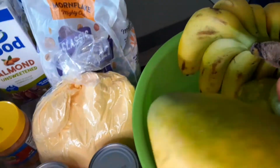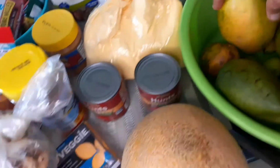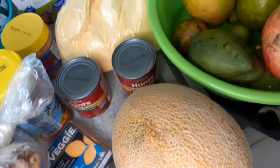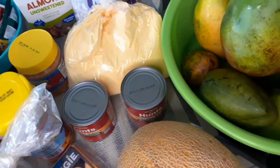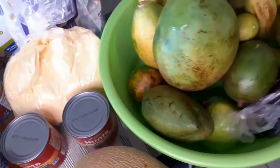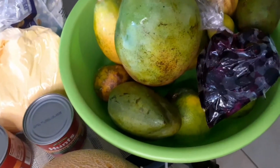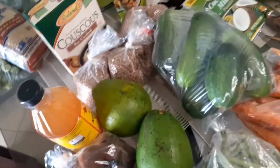And I have some papaya here as well. I also got a cantaloupe. I love cantaloupe, so this should be good. I pretty much get the fruits that are in season. I usually don't necessarily have a plan of the fruits that I will be getting, but the ones that are in season, I usually get. We're moving on to the vegetables that I got, and I got quite a few.